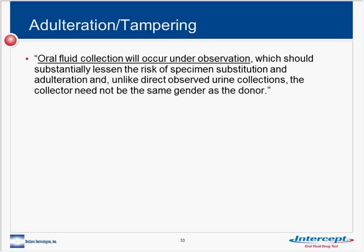Because for many years, they have only allowed the use of testing which they admit is subject to adulteration and substitution. But they go to this, quote, oral fluid collection will occur under observation, which substantially lessens the risk of specimen substitution or adulteration. And unlike observed urine collections, the collector need not be the same gender as the donor.